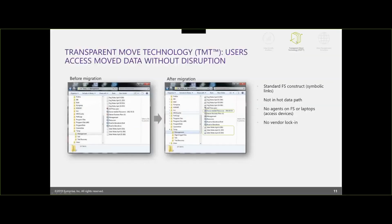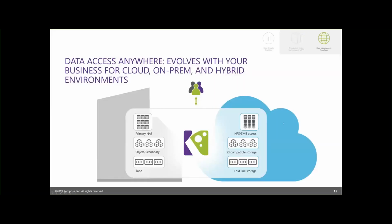Okay. Moving on to the next tier of this transparent move technology. Essentially, what Comprise will do, once those files are identified, is pick up and move files to a target and leave behind a symbolic link. The symbolic link looks the same to the end user as the file did. So from their perspective, this is a completely transparent move. Since we're not in the hot data path, we don't slow down the performance at all. We don't require anything to be loaded at the client end. As far as they're concerned, the file is still there. It's searchable, it will appear in their directories, and if it's clicked, this file will actually open up. So a very, very simple system.